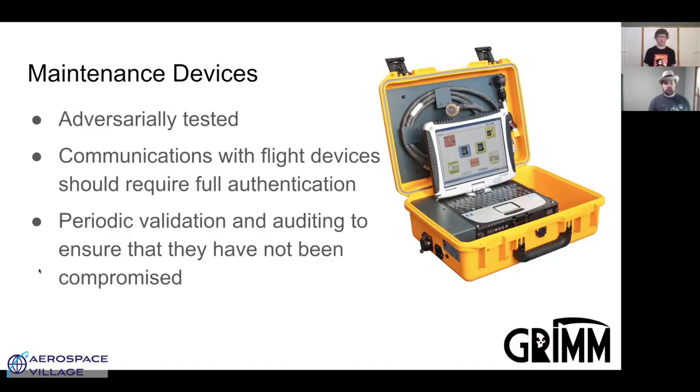Communications with the different flight devices should require full authentication. And these devices should also have a plan and method to periodically validate that the device itself has not been compromised. As I said, they're typically a regular laptop or some sort of PC type device. So any of the standard ways to secure a PC or laptop should be used on these devices. Make sure auditing is on, and you should have all the different security protections in place.